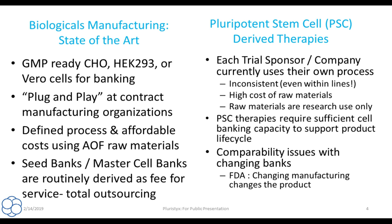So that would be things like CHO or HEK for protein production, CHO for antibodies, HEK and Vero cells for virus manufacturing. And they are essentially plug and play, meaning you can go to a contract manufacturer, and there's a host of them in the United States and Europe and Asia, and they will help you to develop a process that is defined, relatively affordable. They'll start with mostly, if not all, animal origin-free raw materials, AOF, and they will make you, starting from one of those lines that is already GMP, a seed bank, and you can pick a clone, make a master cell bank, and then proceed from there. And all of this can be routinely done from derivation as a fee-for-service.